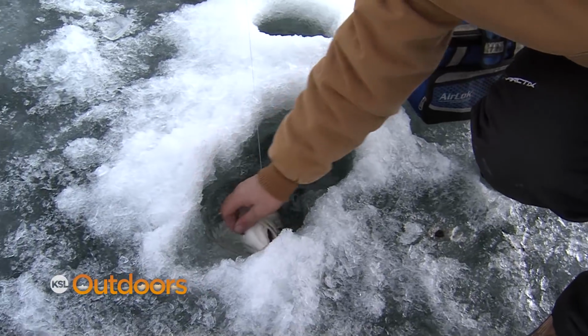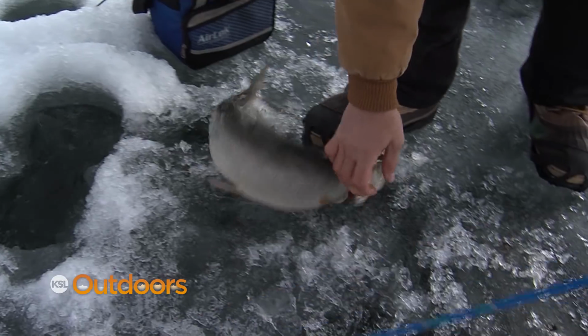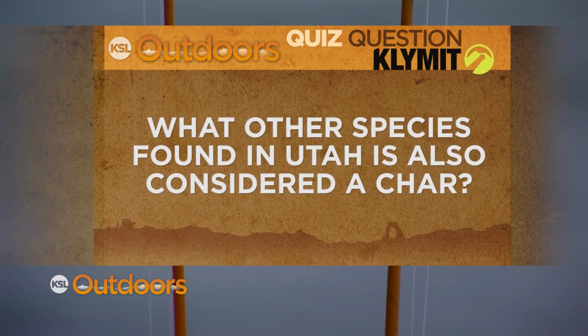Although commonly called a trout, the lake trout is actually in the char genus. In North America, this genus includes the bull trout, dolly varden, and Arctic char. Our climate quiz question tonight is, what other species found in Utah is also considered a char?